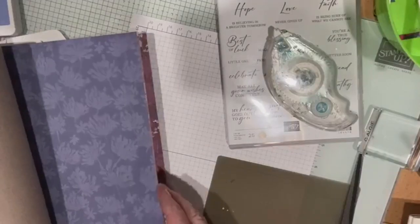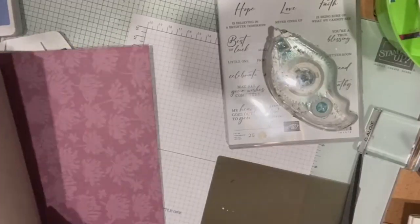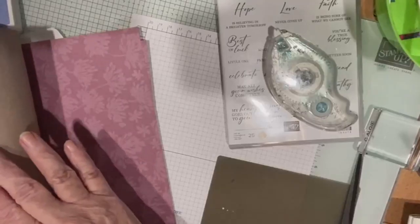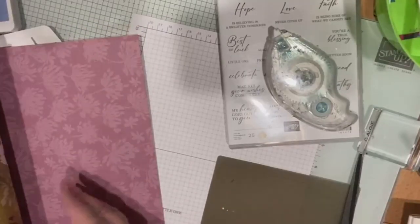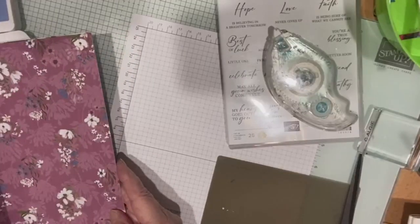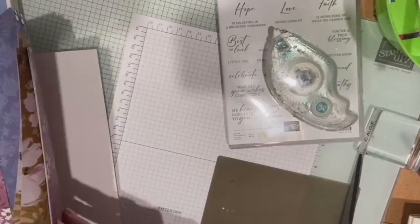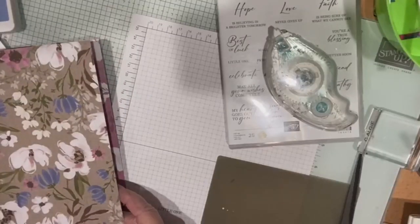It is really pretty. Stampin' Up! do a great job with their designer series papers. They're just beautiful. If you wanted to make a quick card, you could just use a piece of the florals and adhere it to your card and just pop a sentiment on and done. Quick as that.